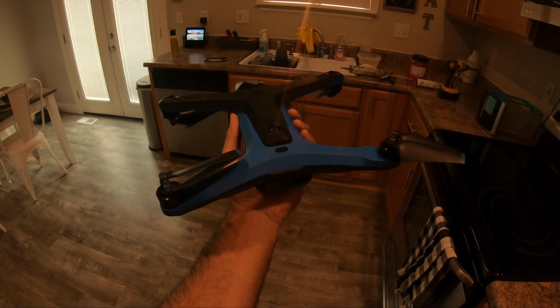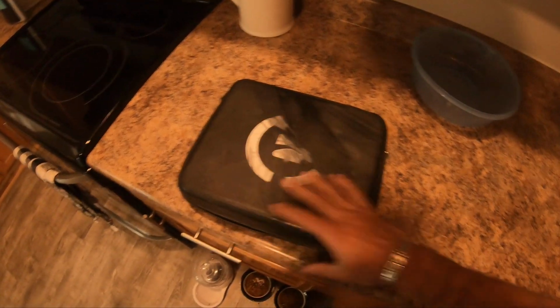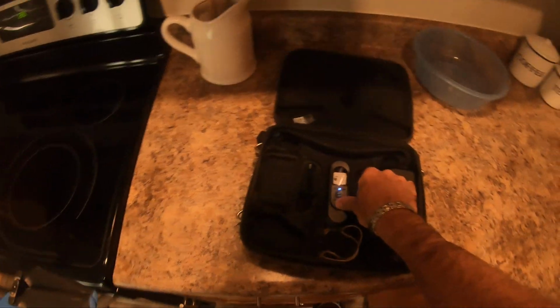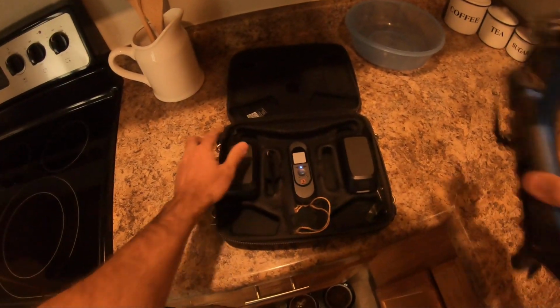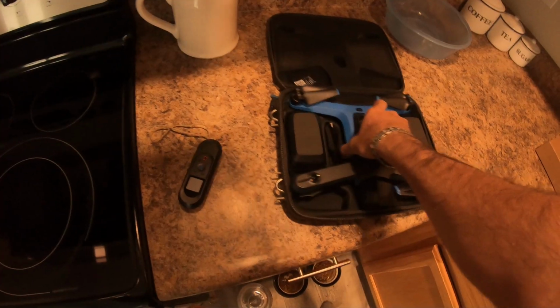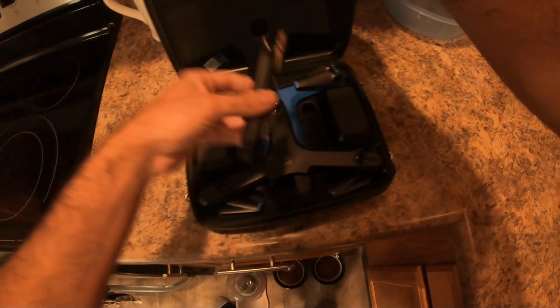I have complete confidence in this drone. I mean, I dropped it so many times too. You can tell by the case, and it's just been a great drone. And to power it off, look how quick it is. Bam, take off the battery. That's it. Super simple, super effective. Put it back in its case, close it up. Put it back on my dirt bike. Oh yeah, and the beacon does fit in here.